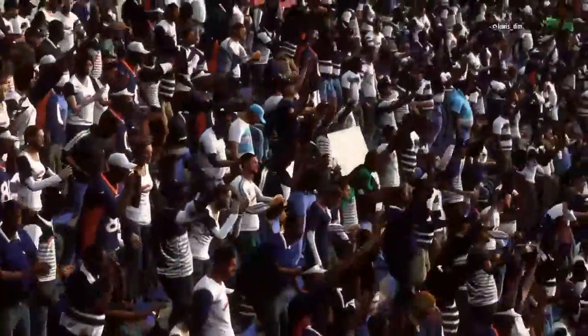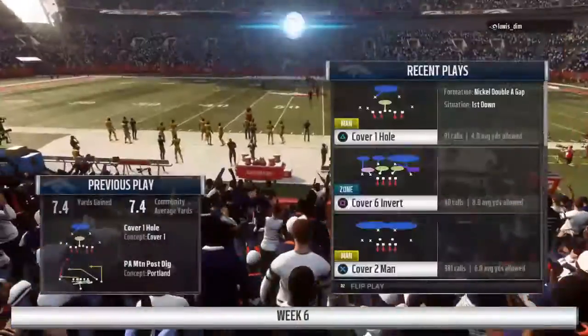Welcome back now to Denver. It's the Rams trailing, but they do have the football as we start the 4th and final quarter.